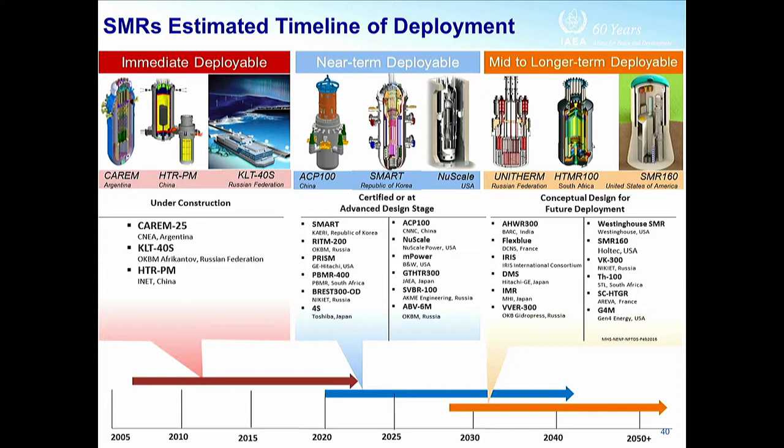This is not the case of KLT-40, which is not really a small modular reactor, but is an advanced small reactor also for non-land-based applications. Of course they are under construction, so they are expected to go into operation in the next years, and they are first of a kind.